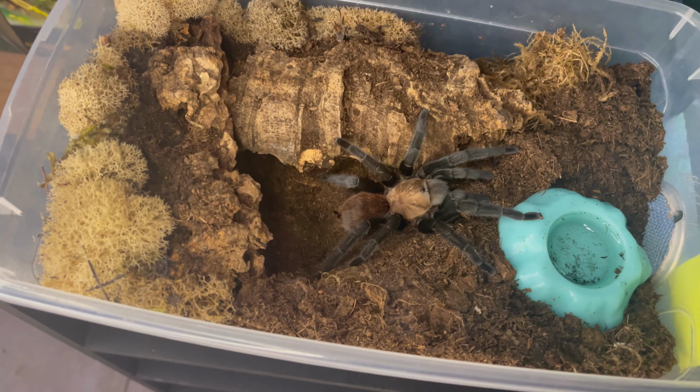These little containers are filled with substrate. You guys can see I have plenty of substrate for them to dig in, and I gave them a little burrow. Eventually I want to get those clear ones, the ones that have all those little holes, but for now they're in here and they're doing so well, guys. They're eating for me. Beautiful tarantulas, and I'm just barely getting into the arachnid game, guys.